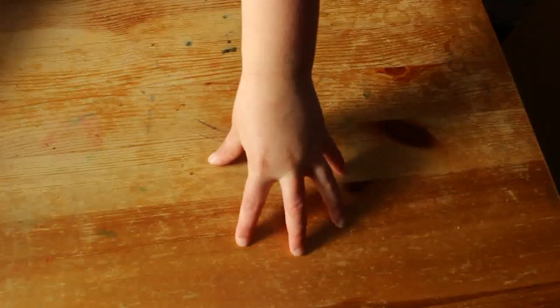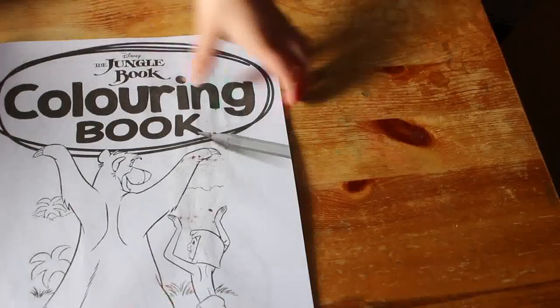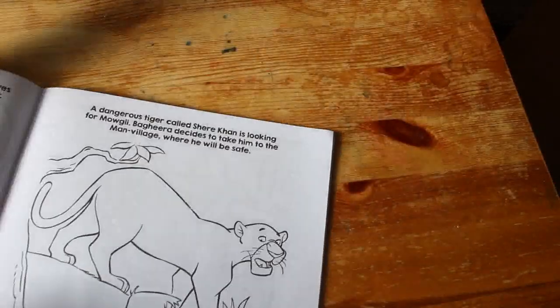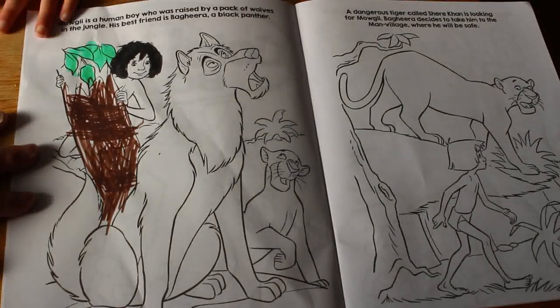Right, leave it to the end. We're at the end now. We've got two more to go. This one you haven't coloured in yet, we only got this last week. It's the Jumbo Book Colour. I only coloured in one. Oh, you coloured a bit of the tree.